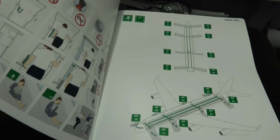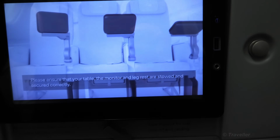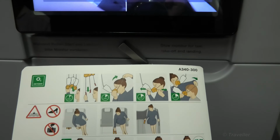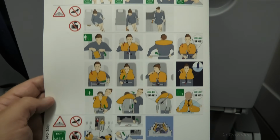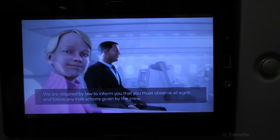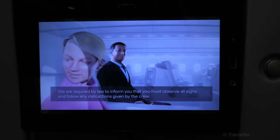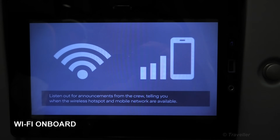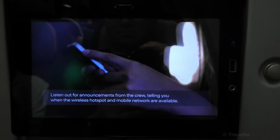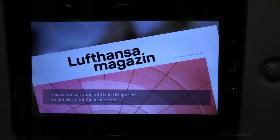We're now ready for takeoff, so please ensure that your table, the monitor and leg rest are stowed. Make sure that your backrest is in the upright position and your window shade open. We are required by law to inform you that you must observe all signs and follow any instructions given by the crew. The aircraft is equipped with FlyNet. Listen out for announcements from the crew telling you when the wireless hotspot and mobile network are available. Please consult your Lufthansa magazine for details about these services.